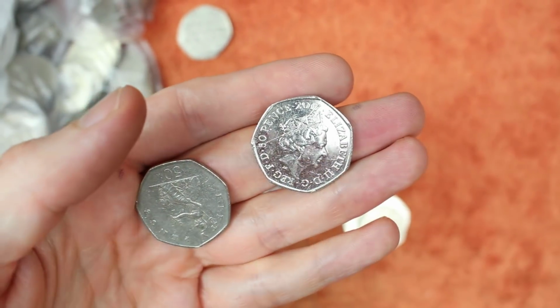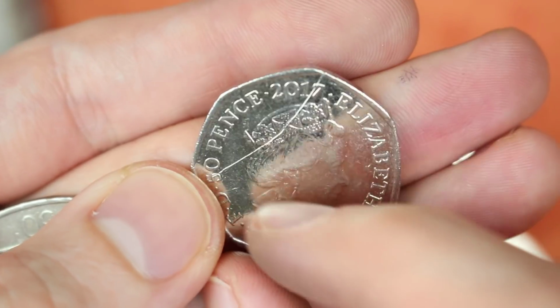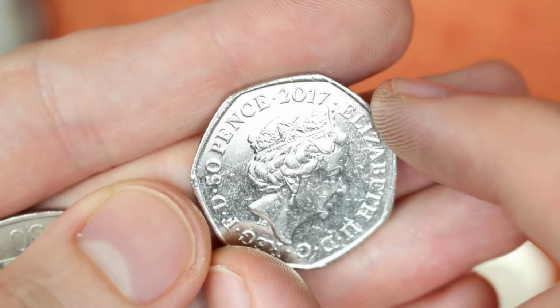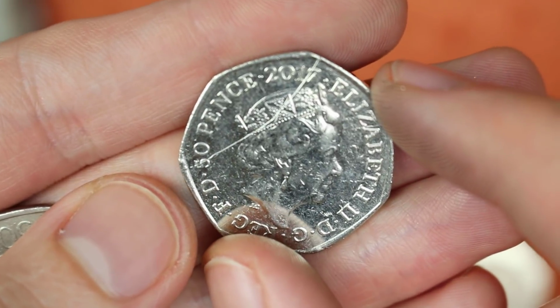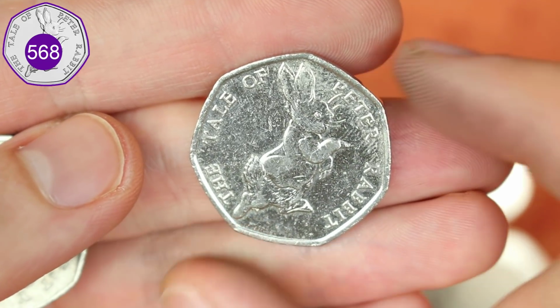That's 2017. That could be something. Well, it will be something. Look at that crack in it though. Bizarre. It goes right the way along there. Someone scratched that with something. It's Peter Rabbit, so we'll get him on the counter too.